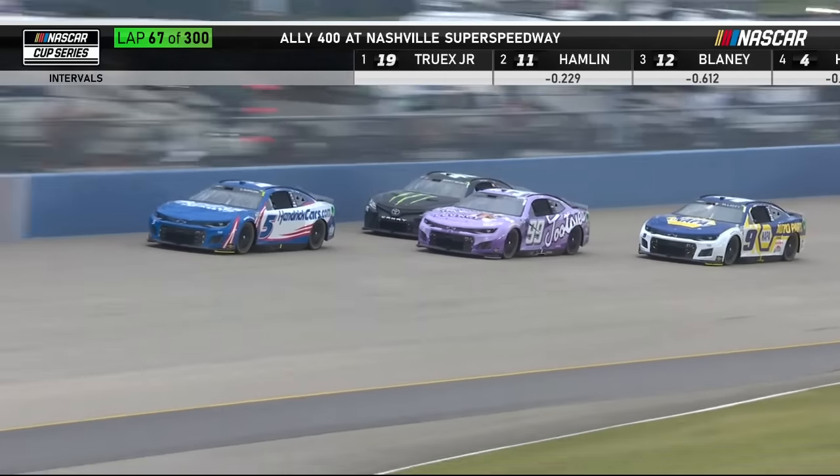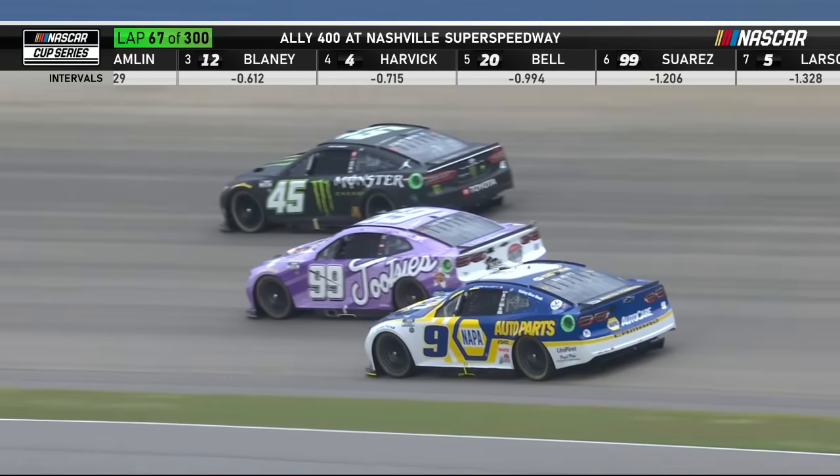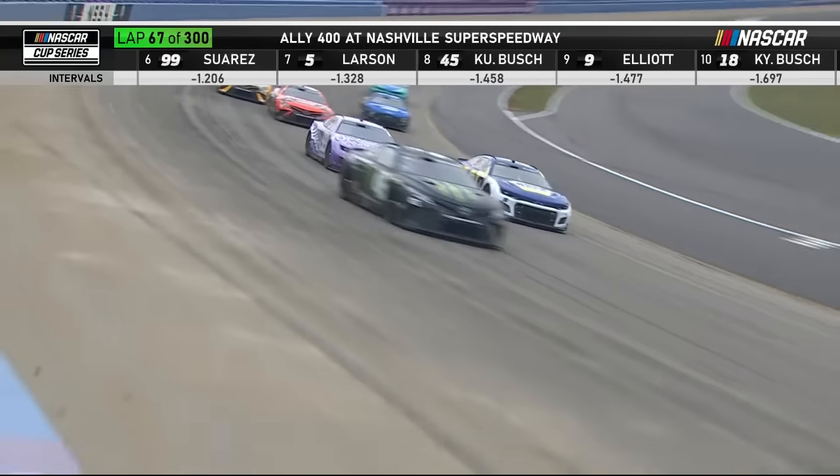Moving to the inside, you see the 9 of Chase Elliott trying to get by the 99 of Daniel Suarez. 3 wide. 9 almost on the apron, was running out of real estate quickly. He's going to come back to the inside of the 99.